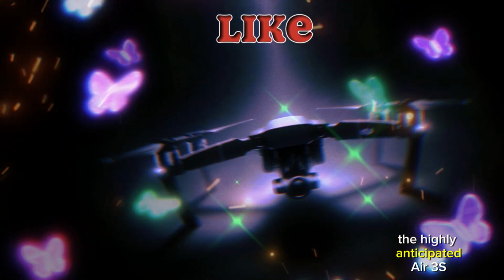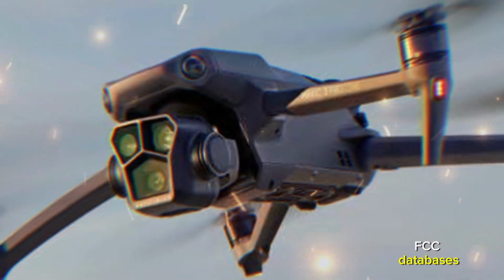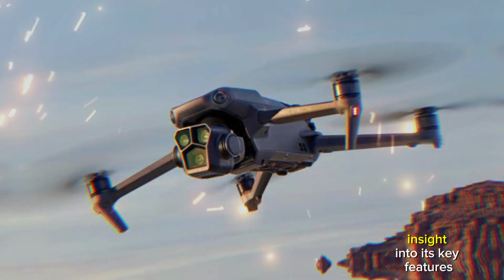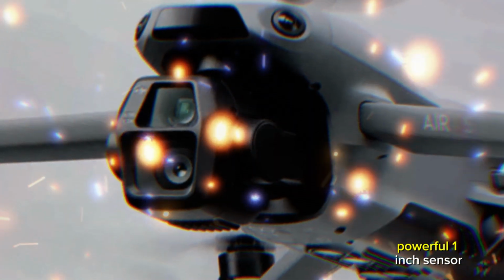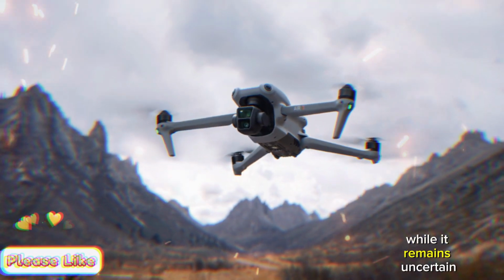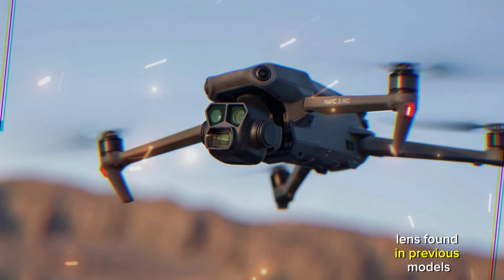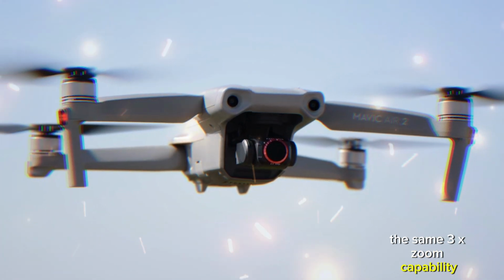The highly anticipated Air 3S drone has been officially registered with the Federal Communications Commission, FCC databases. This registration confirms its upcoming release and provides some insight into its key features. The Air 3S is equipped with a powerful 1-inch sensor, ensuring exceptional image quality. While it remains uncertain whether the drone will retain the same T-lens found in previous models, it is confirmed to feature the same 3x zoom capability.